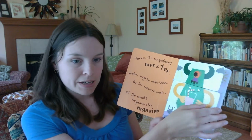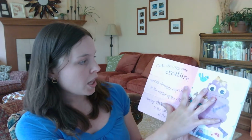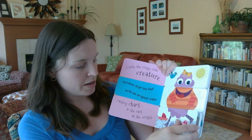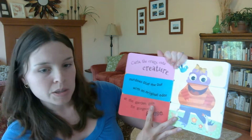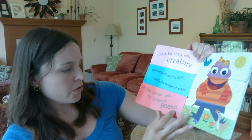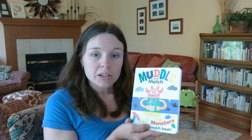And then, as you can see, we're flipping 3 panels here. We can flip them all together to hear all about Carla the Crazy Cute Creature, or we can change it so Carla's got a new middle panel and a new bottom panel, and now she's a brand new monster, and you can still now read a new story about her. She's at Outdoors, Olaf the Oaf with an original odor at the garden gala for gorgeous geese. This is really fun for preschoolers to play with, so really recommend these. There's a female character in the book called Imagine, and a male character in the book called Adventure. Plus we have jungle animals and monsters to look at. So take a look at these.